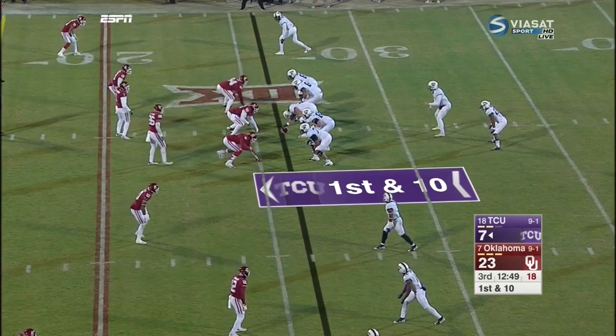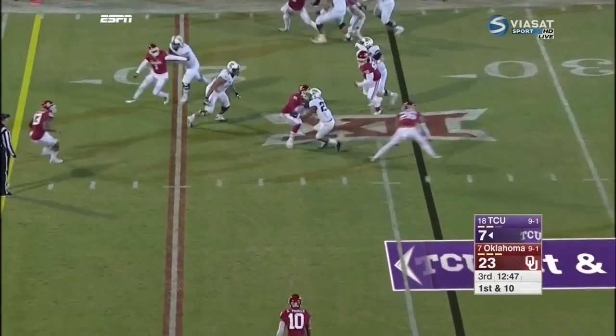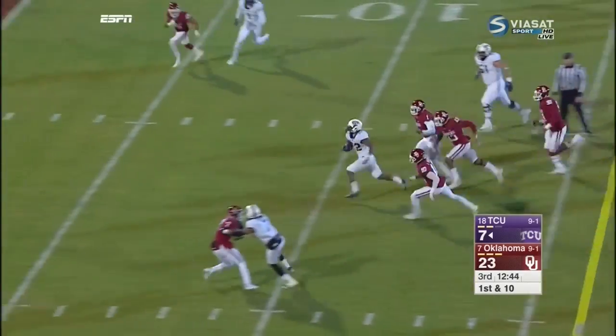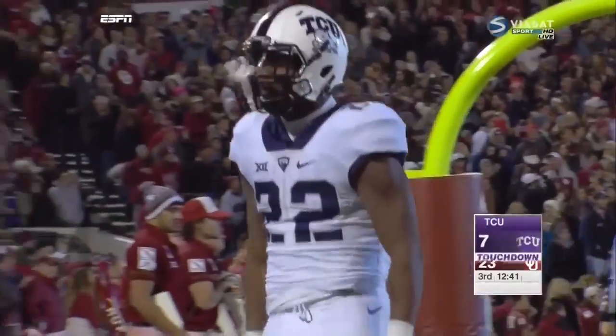12:49. Frogs capitalize. Green on the carry. Cuts back. Wow, nifty move. Aaron Green, and he's gone. Touchdown. Just like that, they turn things around in one play.